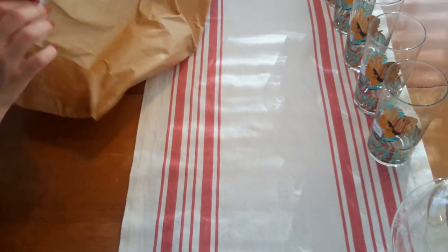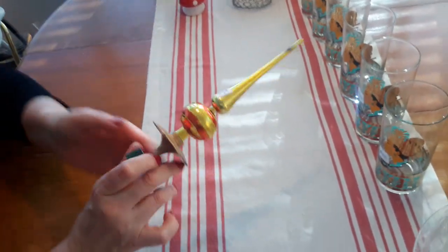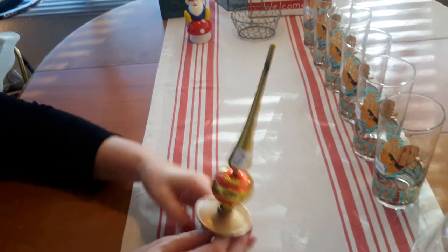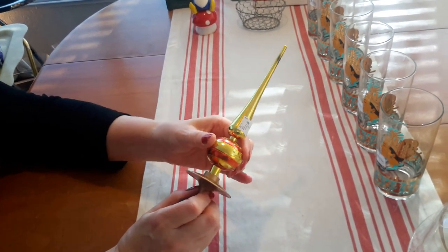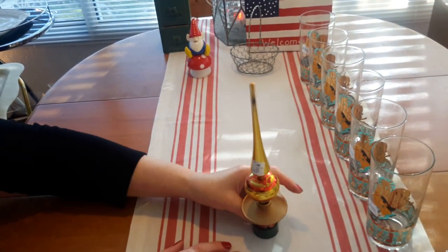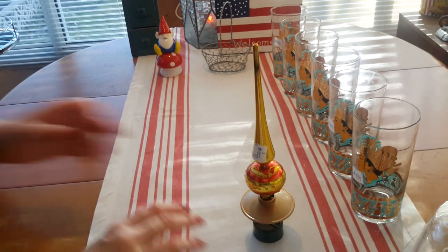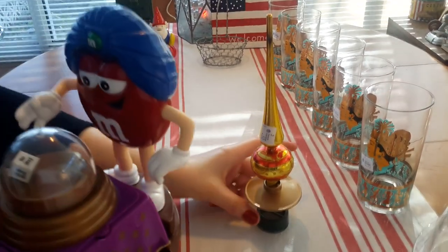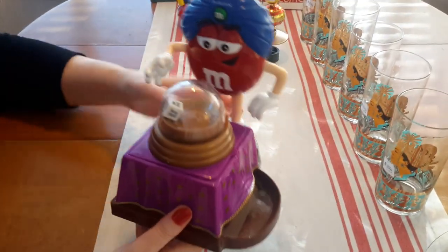Okay, I got this. I love tree toppers. This is a funny one, though. It was 50 cents. It's plastic. I don't know what the deal is on that. It's neat, though. I like it. It's kind of Sputnik-y. 50 cents. This is so whack that I had to get it.